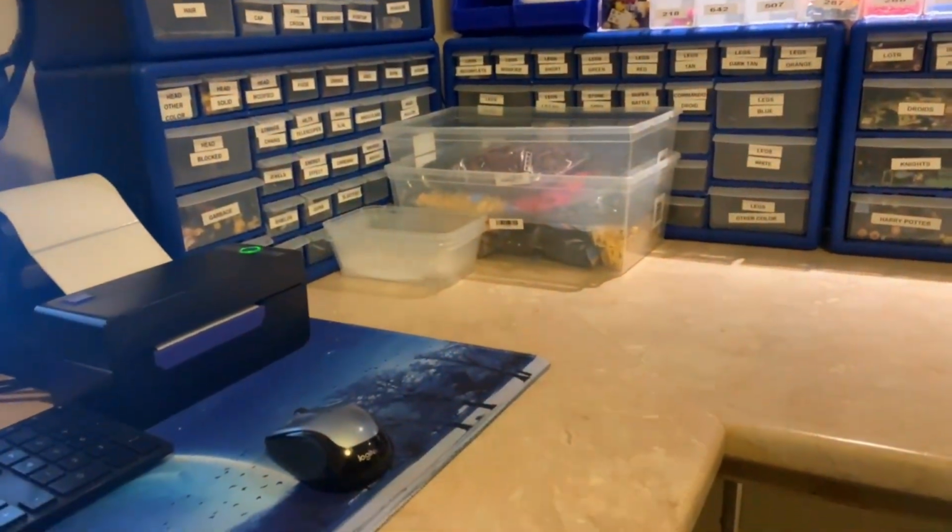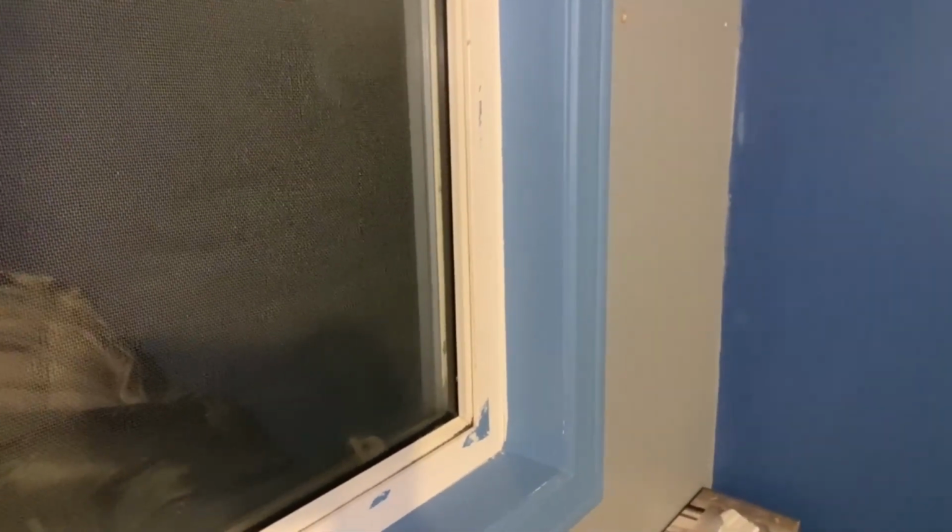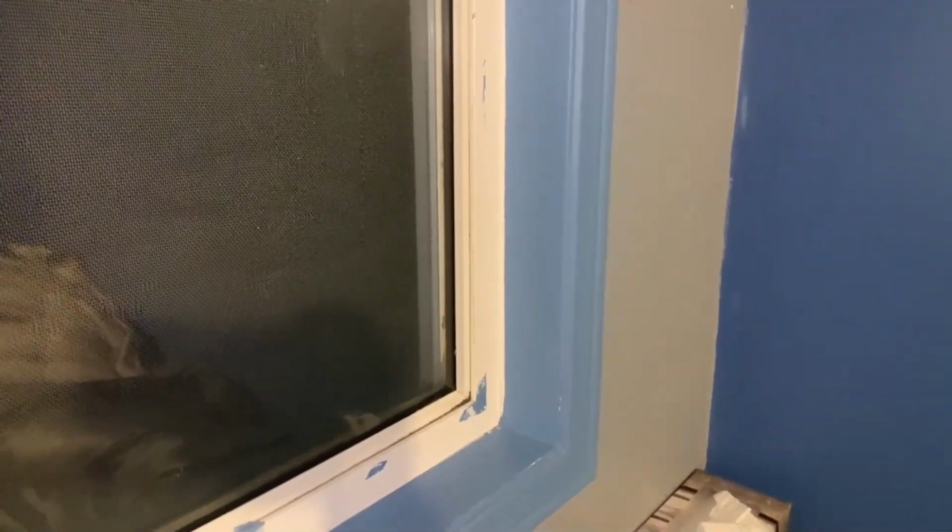So yeah, who knows? Currently it's 9 degrees outside, but I don't think I'll really be opening the window tonight, at least not much, because I think it was open for most of the day, airing out my room, and it's quite chilly in here, so I'll probably just at most leave it open just a little bit.